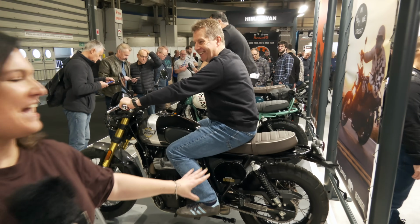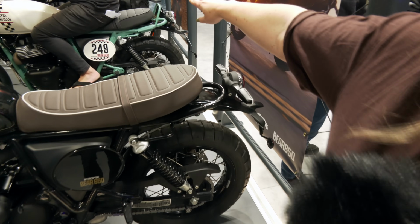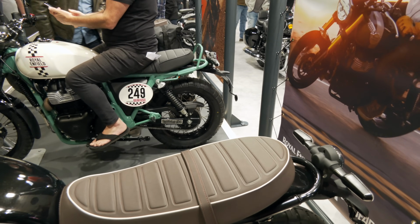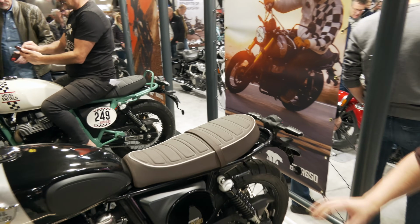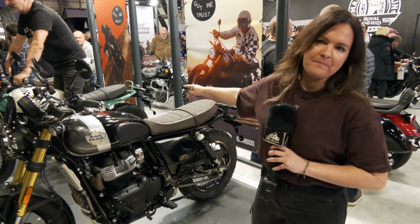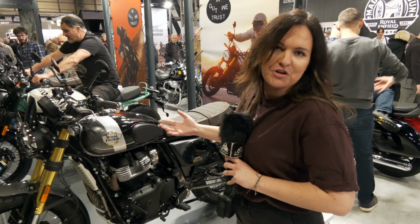And as we can see here, we've got this bench seat brown, and then you've got the bench seat in black as well. So really what this bike offers is customization to the new owners, and then they've all got number boards. So this one over here is inspired by Fast Eddie's racing number 249, but you can put whatever number you want on there when you buy it.